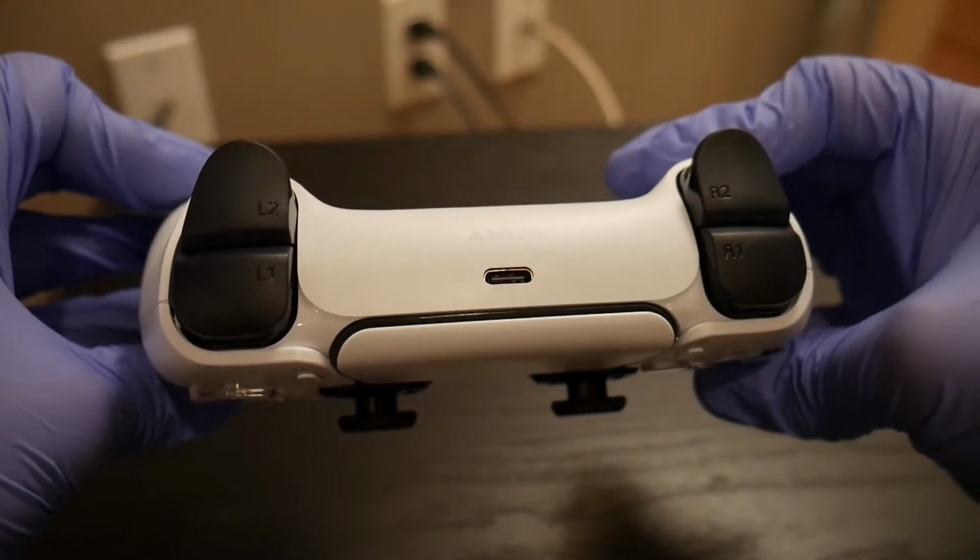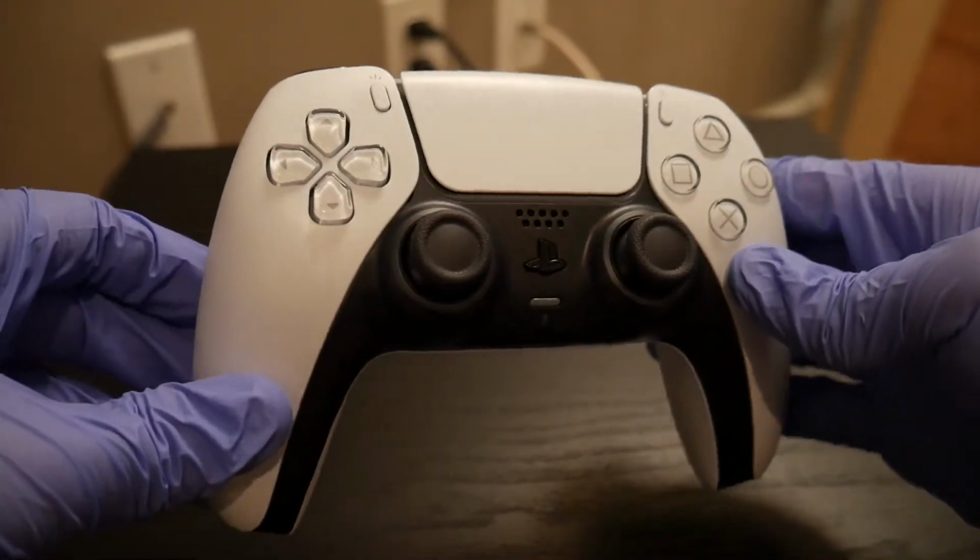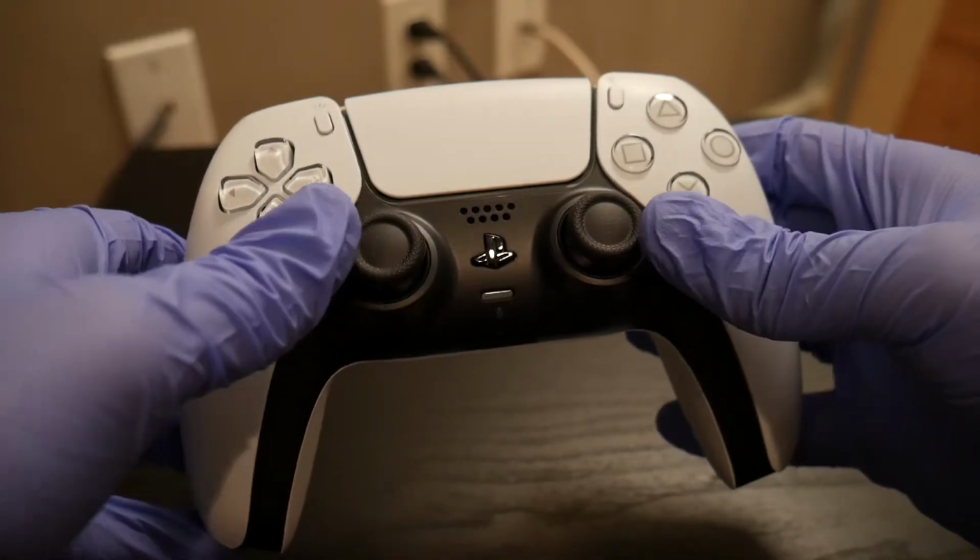Moving on to some smaller changes, Sony removed the large LED indicator at the back of the PS4 controller for a much smaller one at the front of the PS5 controller. In terms of the feel of joysticks and buttons, I can say that the triangle, square, circle, and X buttons feel a little bigger and a little more spaced out. The D-pad is pretty much unchanged, I didn't really feel any difference there, and the joysticks feel pretty similar as well. And the triggers, even when the controller is off, there's definitely more travel in the PS5's triggers and also a little more tension when pressing it down compared to the PS4.